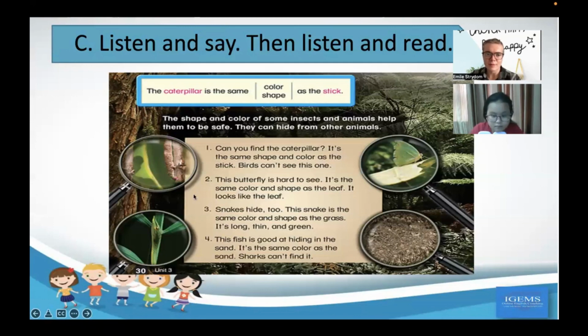Okay. What about number two? What does number two say? This butterfly is hard to see. It's the same color and shape as the leaf. It looks like the leaf. The wings, yeah, the wings just like the leaf. You see the wings are jagged like that. Pretty like a real leaf. You see the butterfly, right? I can see only the leaf. Where is the butterfly? It's sitting on the branch. On a leaf, yeah.